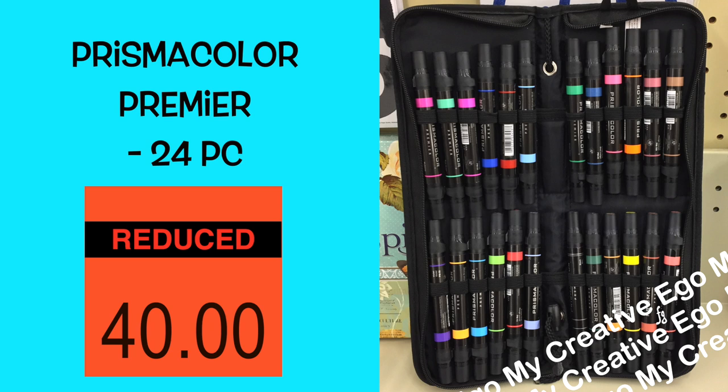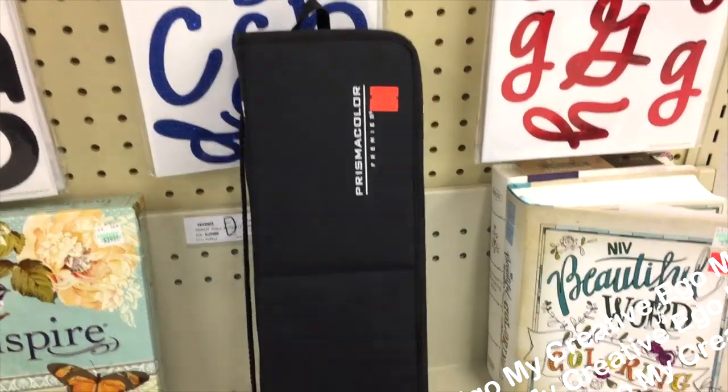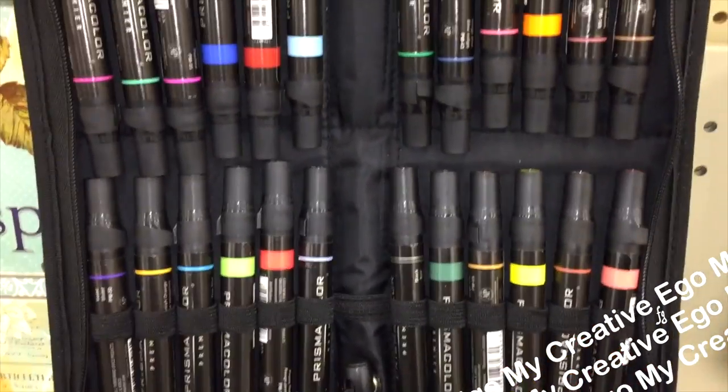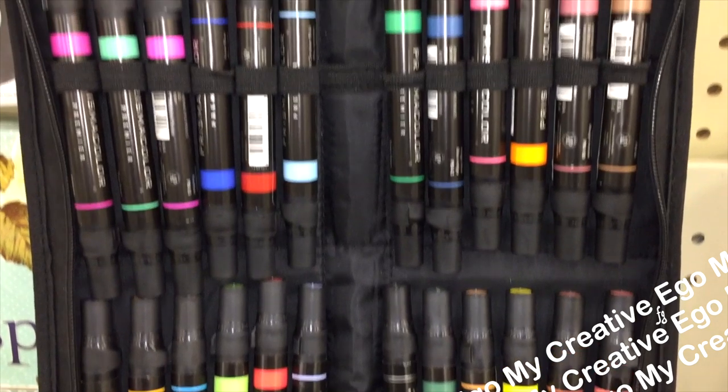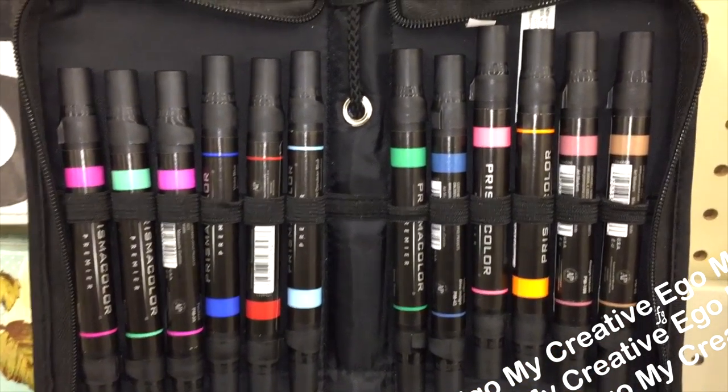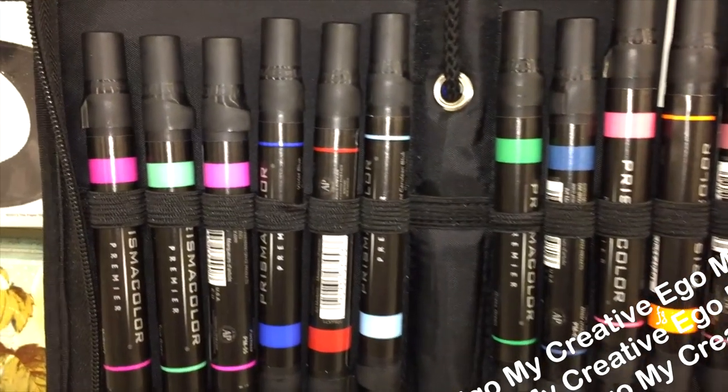So I'm starting off with this Prismacolor set that you see here, and I know with a price tag of $40, you're probably thinking, what? But if you're in the market for them, they probably are a better deal to get in this pack because on their own, these type of markers can range anywhere from $5 to $8. Plus, you're getting a set of 24.